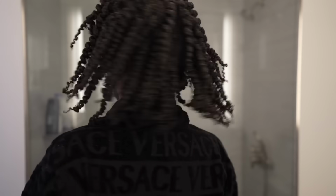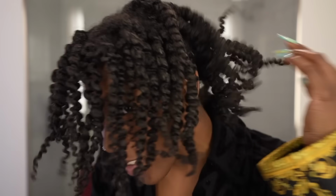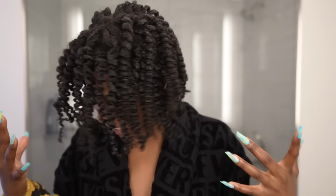Oh my freaking gosh. Y'all, do y'all see this definition? Those who watched the more recent video when I was saying I ruined my natural hair, y'all can already tell just from the takedown and the definition that this is already about to be a different twist out. This is how I remember my hair cooperating. Y'all, I think this product might have really done it. My hair feels so nice and healthy too.